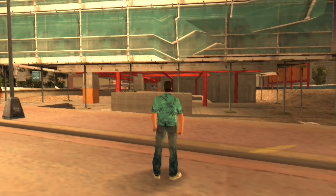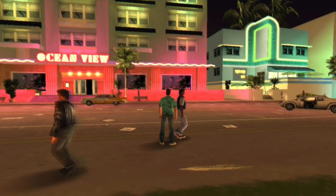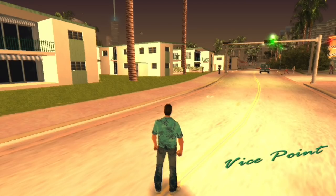After that, it is the iconic Ocean View Hotel. This is what it looks like in Vice City Stories in 1984, and this is what it looks like in Vice City 1986. I definitely prefer the 1986 Vice City version. After that, you've got the Clementis Suite, which you can see here. And then in Vice City, it looks totally different. It looks like they tore it down completely, or at least totally remodeled it. So definitely a little bit of a difference right there.